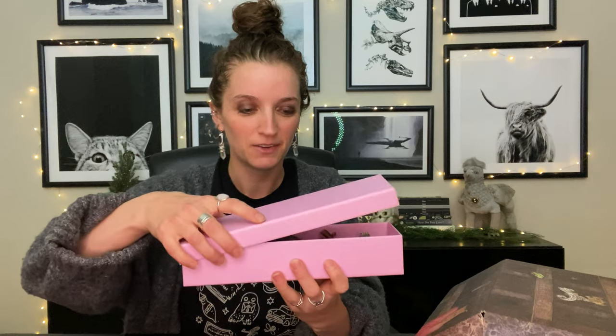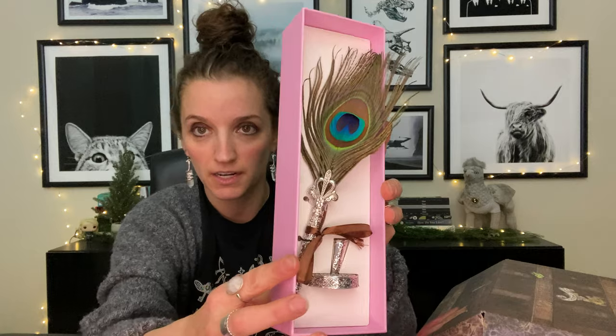Did they do a quill? I don't have a quill. I want the quill from Noble Collection, but it's not available on the US site, so I would have to go through a third party source. Okay, let's take a look. See, what have we got? We have a quill. I'm trying to remember, her quill is kind of laying flat. So here we are. Here's the quill. Actually, I'm not going to take it out.